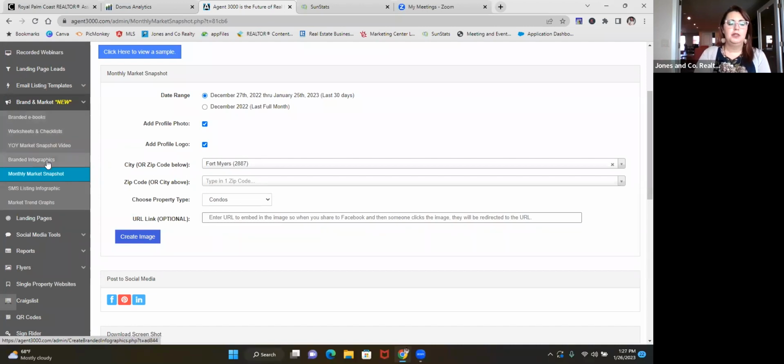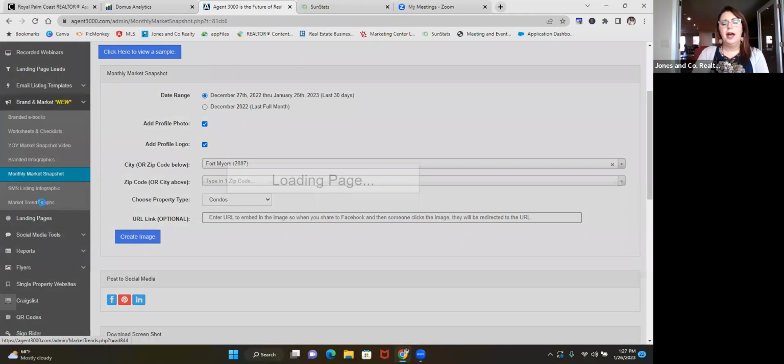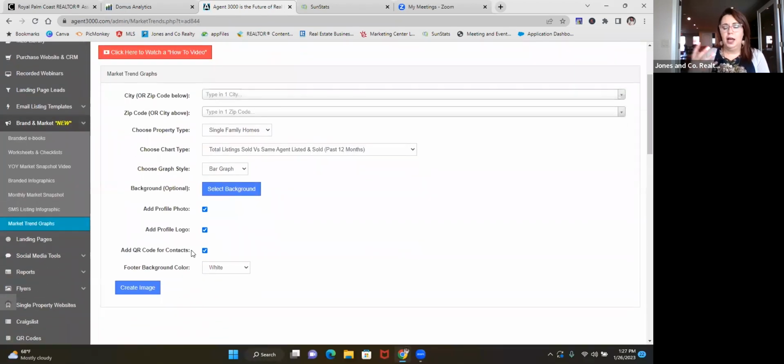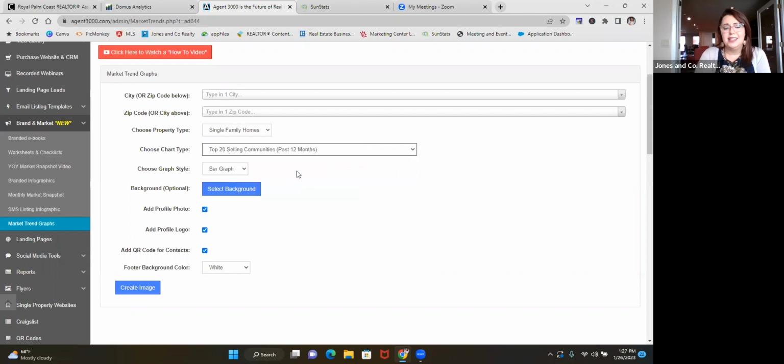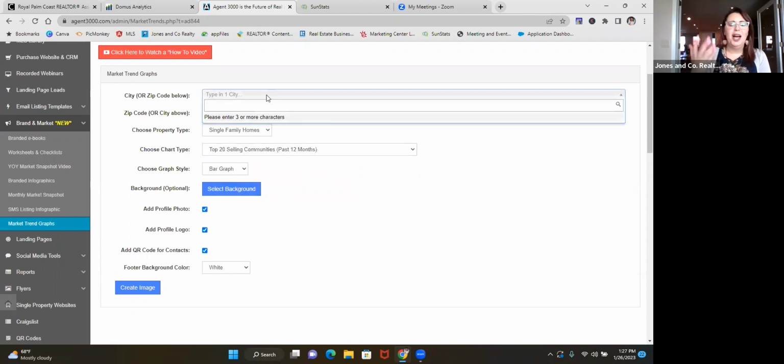Lots of other stuff that you can use: infographics, things like that, market trend graphs, a lot like the charts that we just saw in Florida Realtors. That's all going to work the same, but the difference with this one is you can decide if you want a bar graph or a line graph. We can go through and just click these really quick. I pulled one yesterday and it was really interesting. They were comparing the days on market year over year, which was very interesting. This is cool, the top 20 selling communities. We get that question a lot. Just a lot more different data than what we've seen in the past, a lot more options for us.